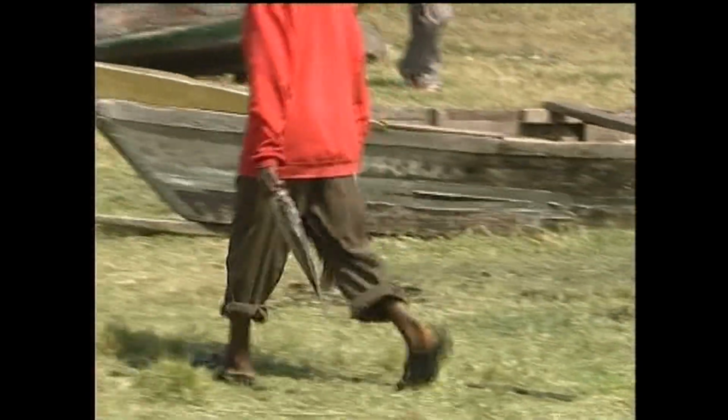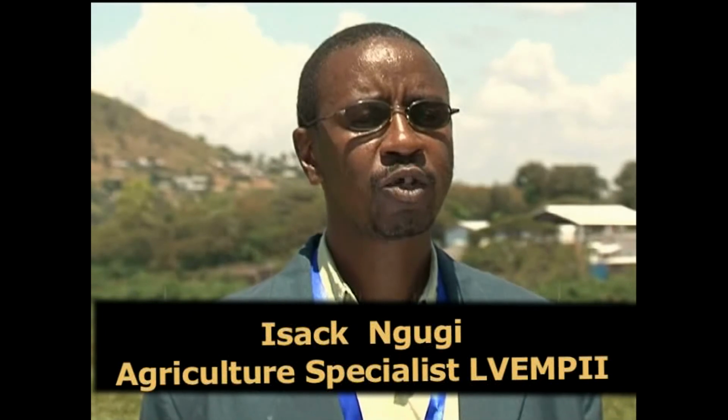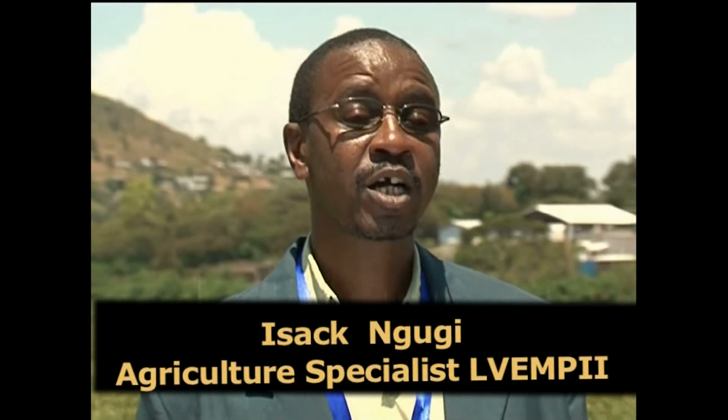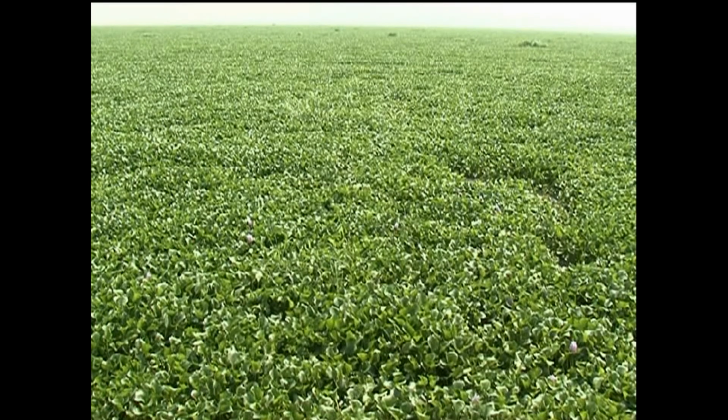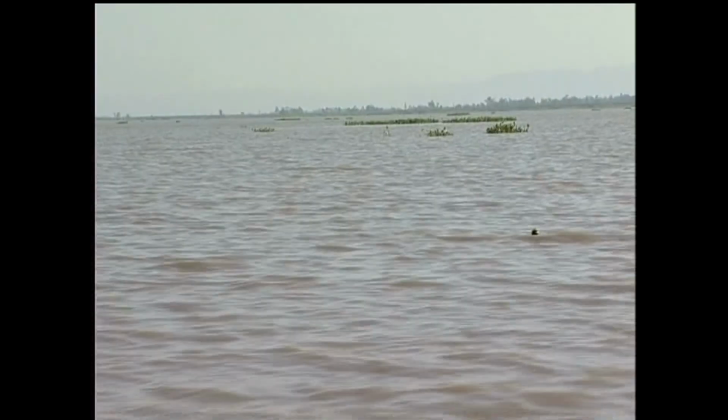Global development objectives of LEVEMP 2 are to improve on the collaborative management of the transboundary natural resources, to reduce environmental stress in targeted pollution hotspots, and improve on the livelihoods of the people who depend on these natural resources.